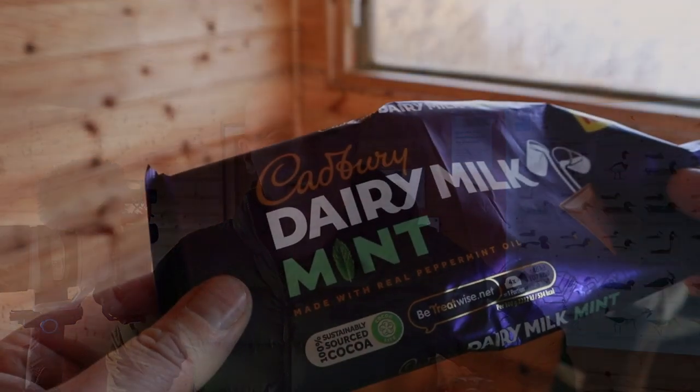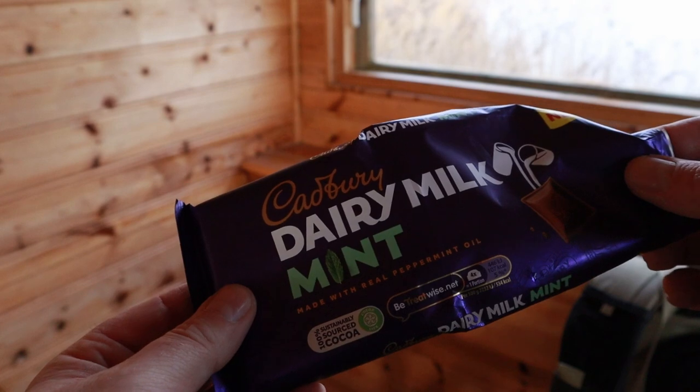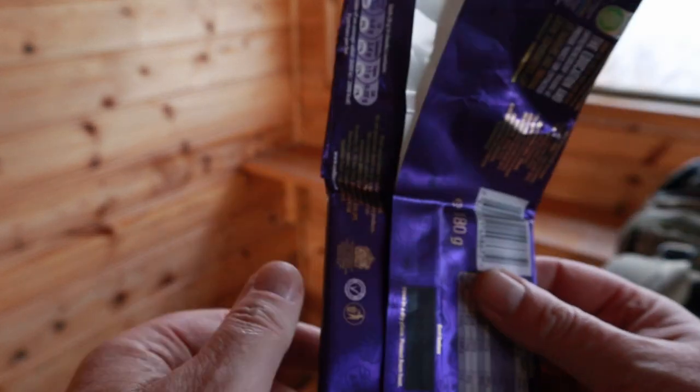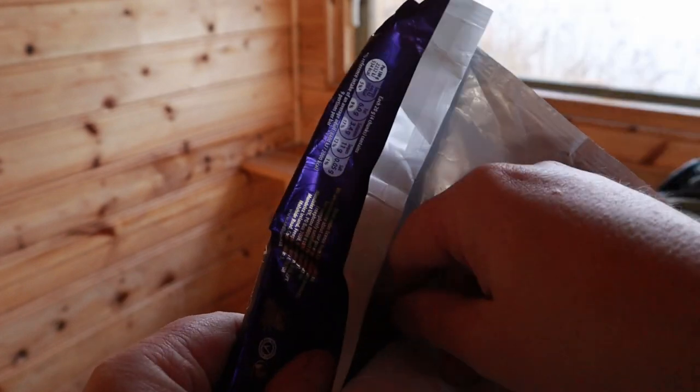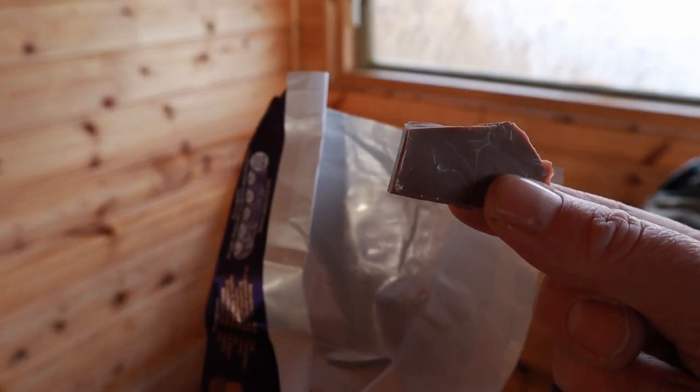Let's have some chocolate and relax. Dairy Milk Mint. Cracking chocolate, this. Just what you need on a winter's day, some good old chocolate.